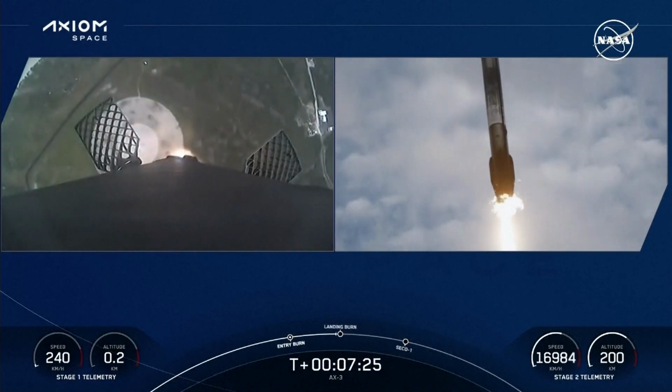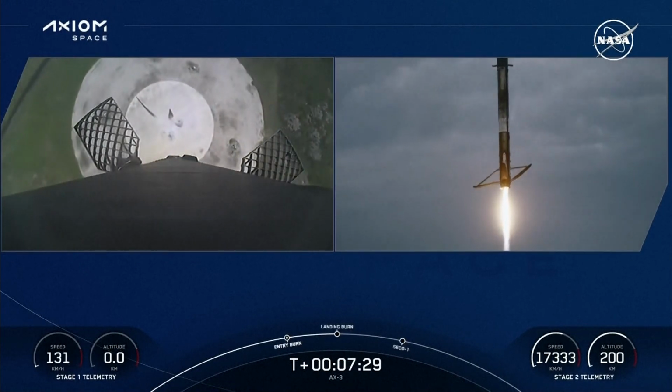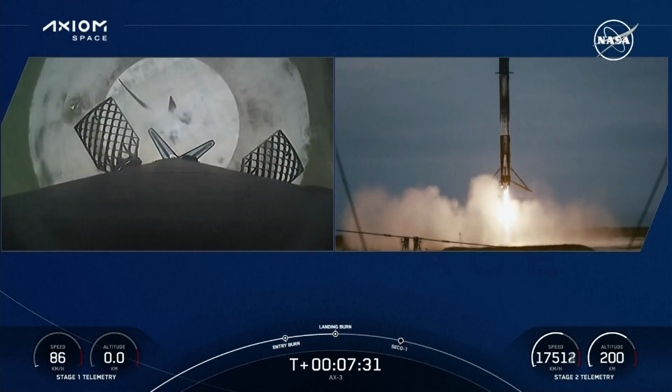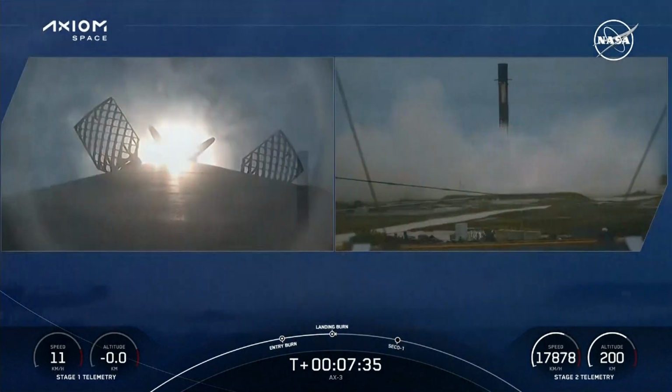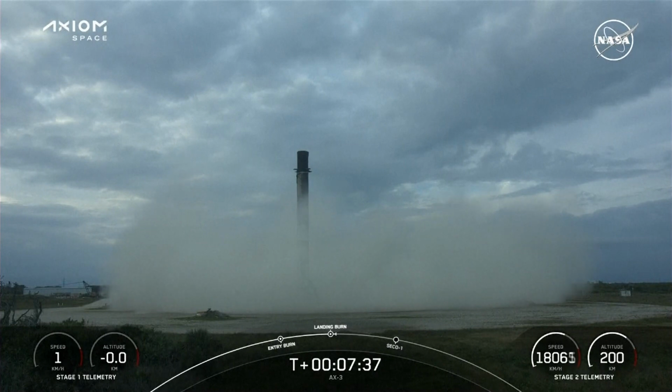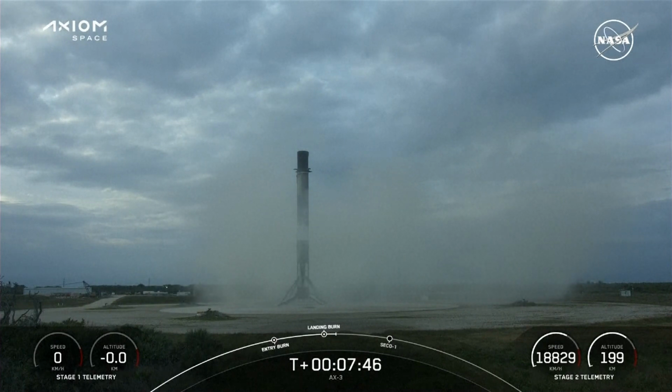Crowds cheering here at SpaceX Mission Control Hawthorne as we tune in to see if we stick the landing. And if you couldn't tell by the loud cheers, we did. Stage 2 FTS is saved. We did stick that landing. Falcon 9 has landed once again.